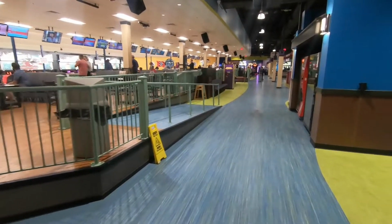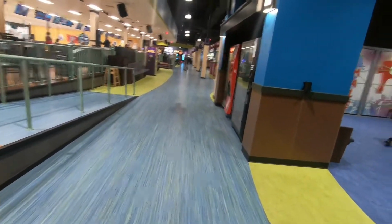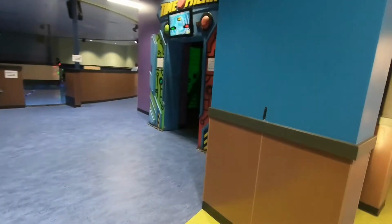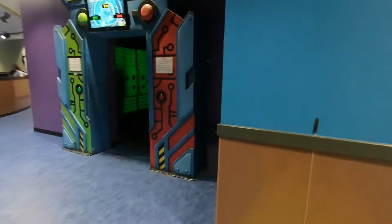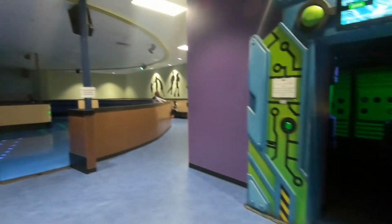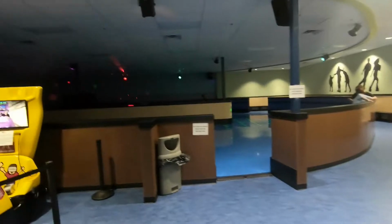Strike and Spare Family Fun Center obviously has plenty of bowling, as the name would imply, but also has a skate ring, laser tag, bumper carts, and an arcade as well. There's also food options and some less exciting things to talk about, such as locker rentals.